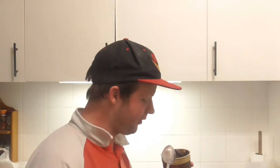I really like that they didn't make this too strong for people who don't like really dark chocolate. But no, this is really good. I'm gonna have to have it with a banana tomorrow night. The dark chocolate custard, that is freaking good. Out of 10, definitely gonna give that a 9 out of 10.